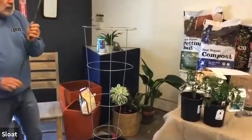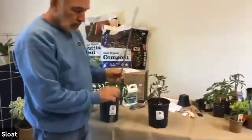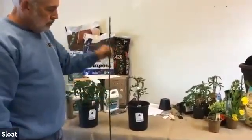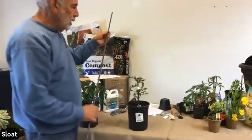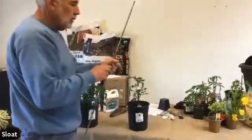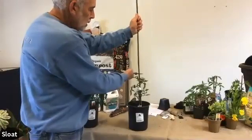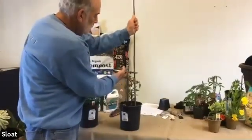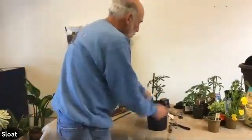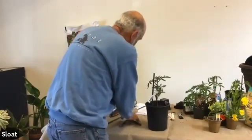Now, in a container like this, I often stake the plant just to make sure I don't accidentally break it. I love these 4-foot bamboo stakes that come in a package of about 20 and are real easy to cut with your ordinary shears. So I just stick one in the container and whack it off a little above the plant, like so. And then tie it with twine or with tie tape, depending on what you have available to you.